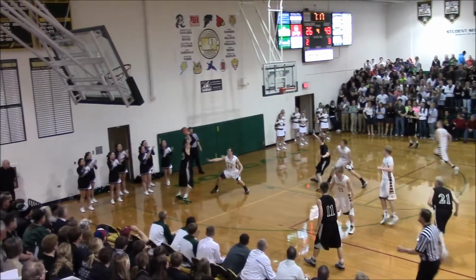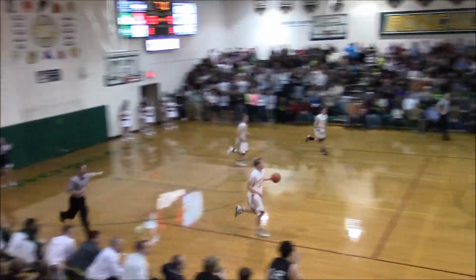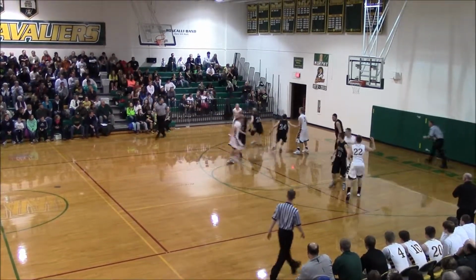Left side, the Cyclones work it to Jenkins in the corner. He'll work it down low to Rory Forrest deep in the paint. He'll put a hook shot up and in. Forrest has 8 tonight, and it's a 45-26 lead. Now 19, the biggest of the game for Clark Willow Lake.